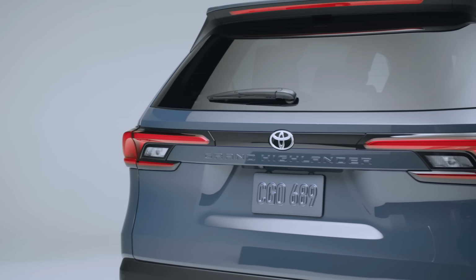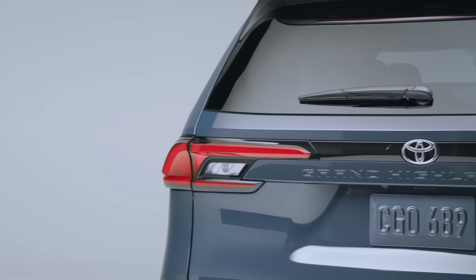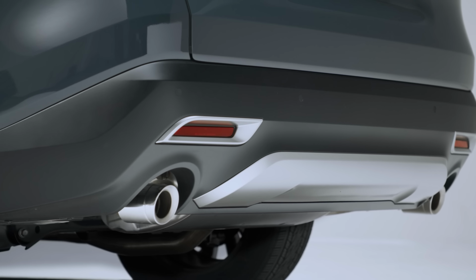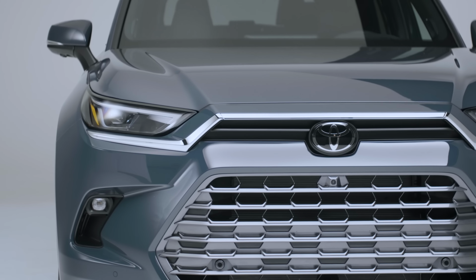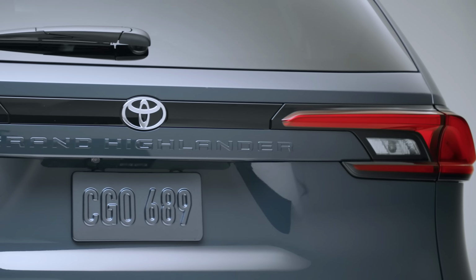Next is the Grand Highlander Hybrid, which uses a 2.5-liter four-cylinder engine paired with an electric motor to deliver 243 horsepower and 175 pound-feet of torque. Both the turbo and the hybrid are available with front-wheel drive or all-wheel drive. The turbo model uses an 8-speed automatic while the hybrid gets a CVT.